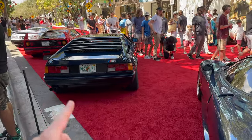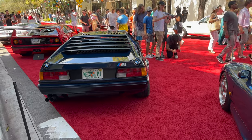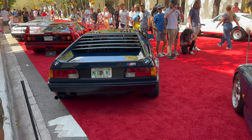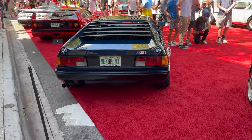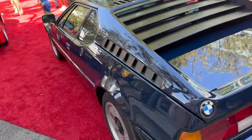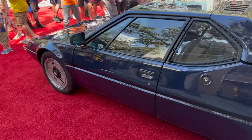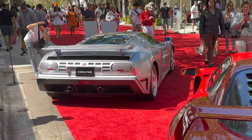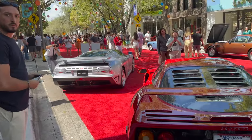This is a BMW M1. I have never seen one of these. And this is a pretty cool car. I think I'm more excited about this than the F40 just because I've never seen one before. I've seen many F40s. This is cool. And then there's the EB110 from the back, which is just insanity.